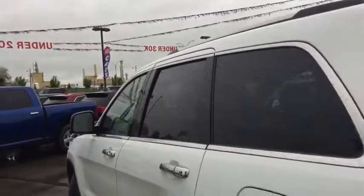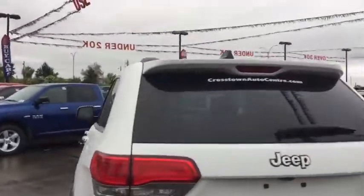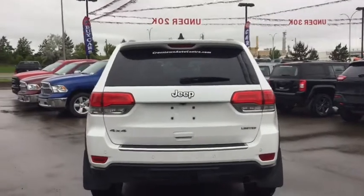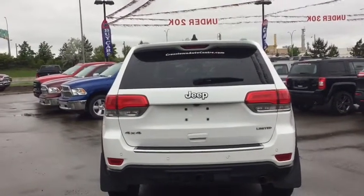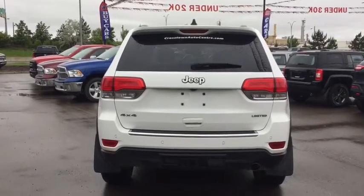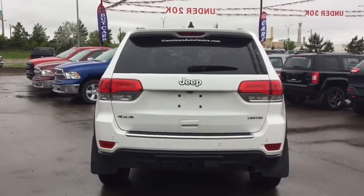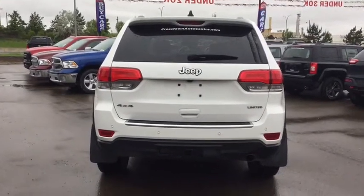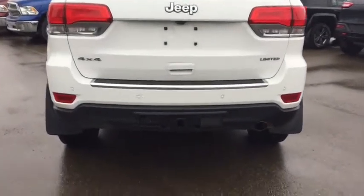We've got rear tinted windows for the privacy of your passengers. We've got a roof rack system. Here in the back, we can see the backup camera, rear windshield wiper, trailer hitch, tow pins, rear parking sensors, and exhaust ports. So let's go take a quick look at those pins. We've got 4. And we've got 7.